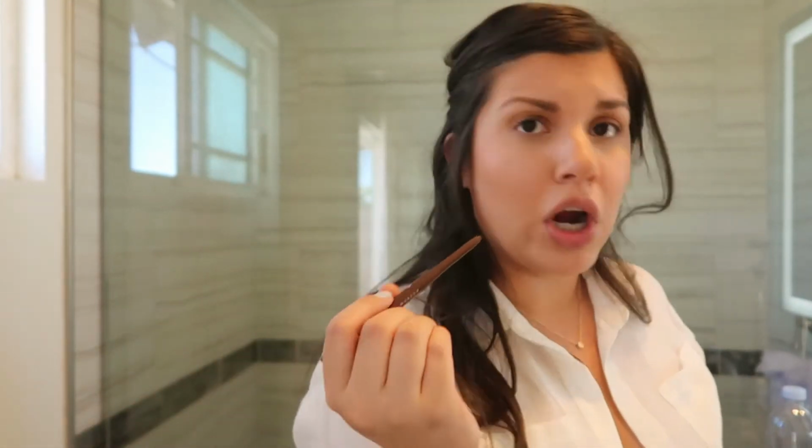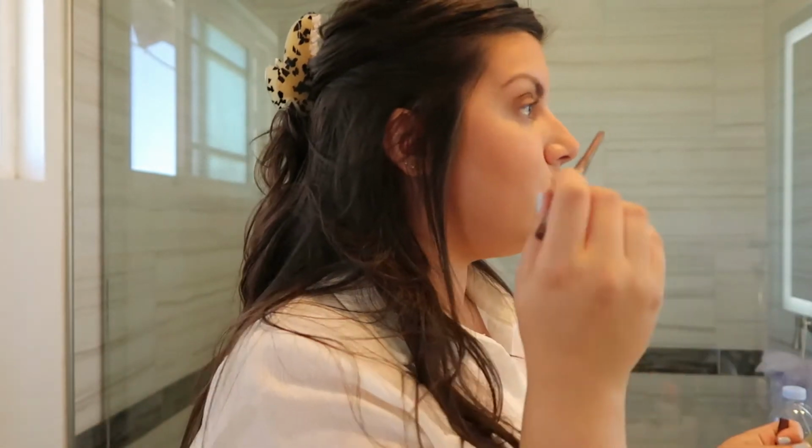Next, to really keep this bronzy look going, we're going to take this NYX retractable eyeliner. It is in the color Bronze. I very lightly line my upper lid with this. We don't want like this dark eyeliner line. This is really just to kind of deepen up your lashes. So I'm going to really just tight line this on my upper line.